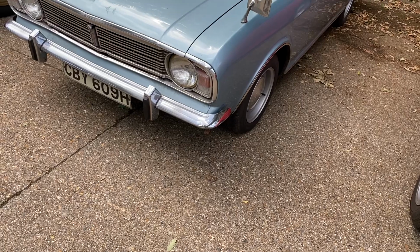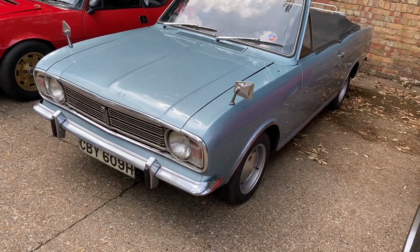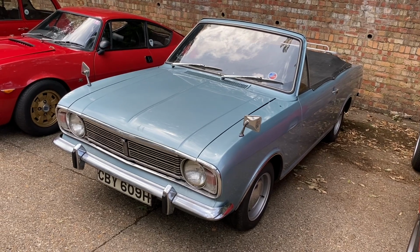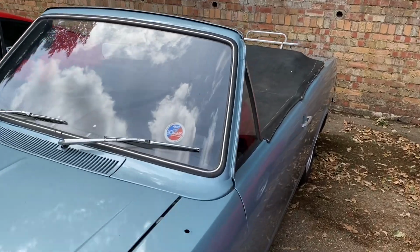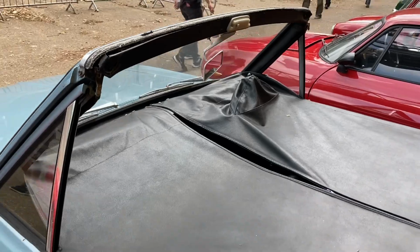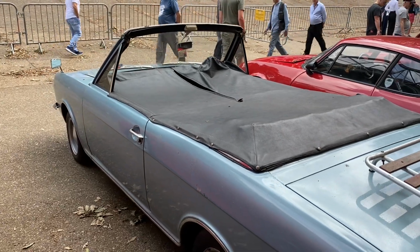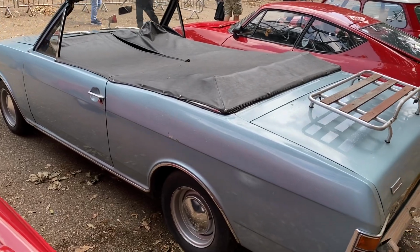So this Mark II Cortina is an H, what would that make it, 69, 70, maybe 1970, and it certainly looks like one of the Crayford convertibles. It's amazing how popular converting tin top saloon cars to open top cars were back in the day, and what a successful business Crayford actually had doing that. This has got a full tonneau cover. The owner's not taking any chances because it has been raining a little bit on and off here today, but great to see that.